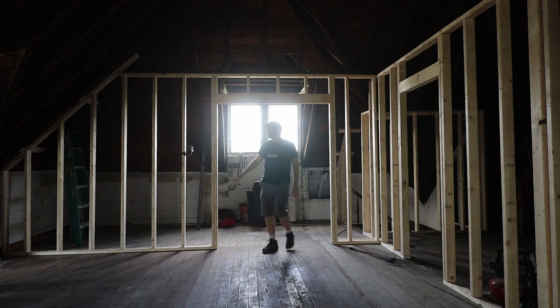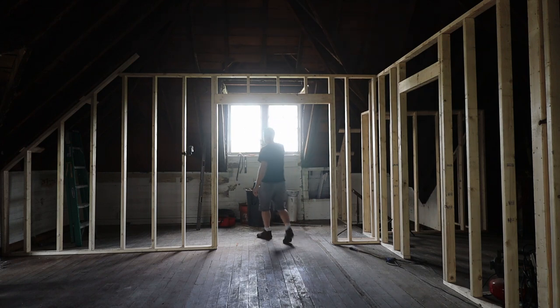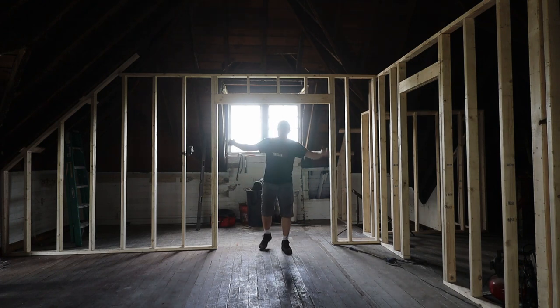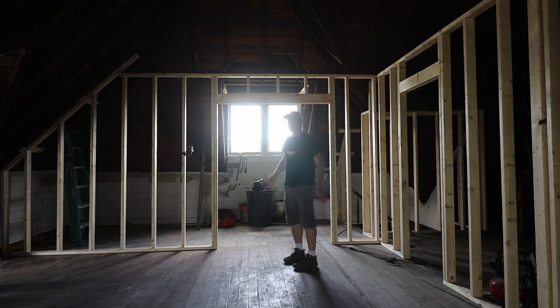And what we did is we centered it and made it exactly the same width as the opening up here for the window, so that when we choose to, we can open the two doors and have some extra light coming in from the windows into our bedroom.